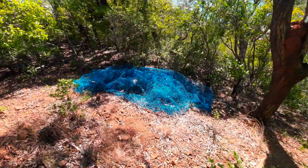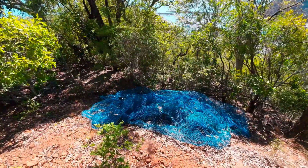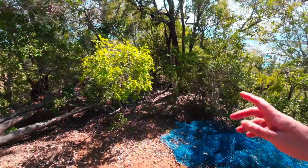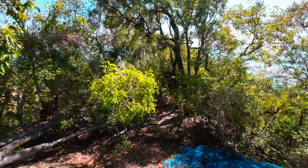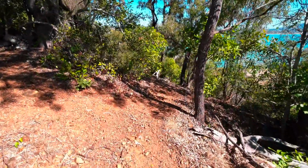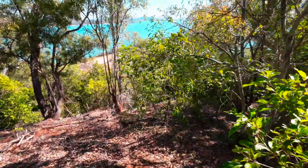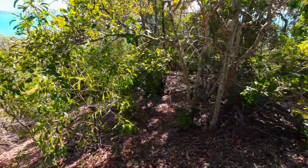But also, like I said, look, you find random stuff here. Look, a netting. What's a netting doing all the way up here? What is somebody doing? But anyway, we'll go for a walk along here, and there's a bit of a lookout, and then we'll come back this way, and then we'll walk along, and I'll show you some more interesting little features that are here. So yeah, let's go again, hey?